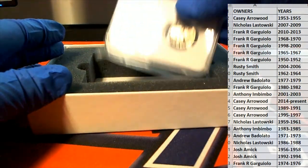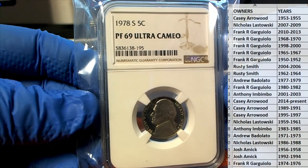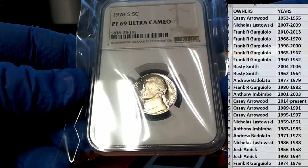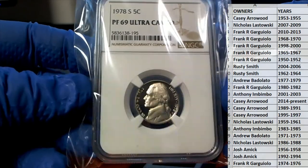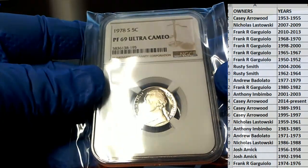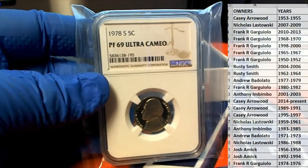Oh, what is this? PF69 Ultra Cameo. Nice. Got the 78 nickel there. Man, it's great. That's pretty hot. I agree.